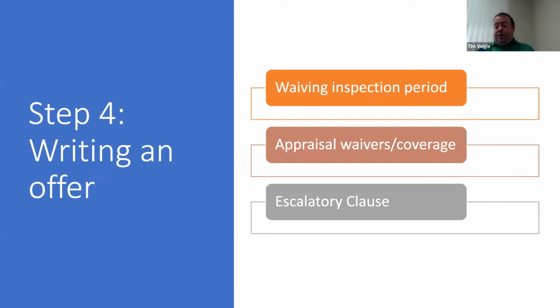Now, appraisal waivers and coverages. A lot of times we've been seeing lenders able to get your appraisal waived, so you don't even have to worry about the appraisal. But also, what some are doing is covering the gap. Like you might write into the offer, I'm willing to cover $20,000 above appraisal issues. So if we come in at 400,000, we're willing to go up to 420, we cover that difference. So it takes away the risk from the seller to make us stand out.